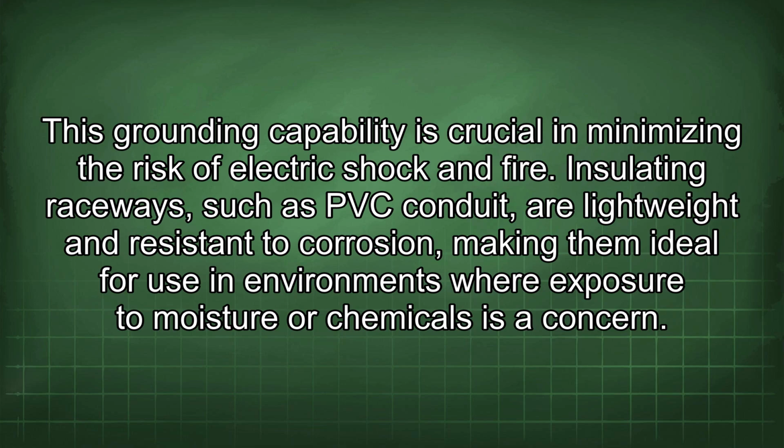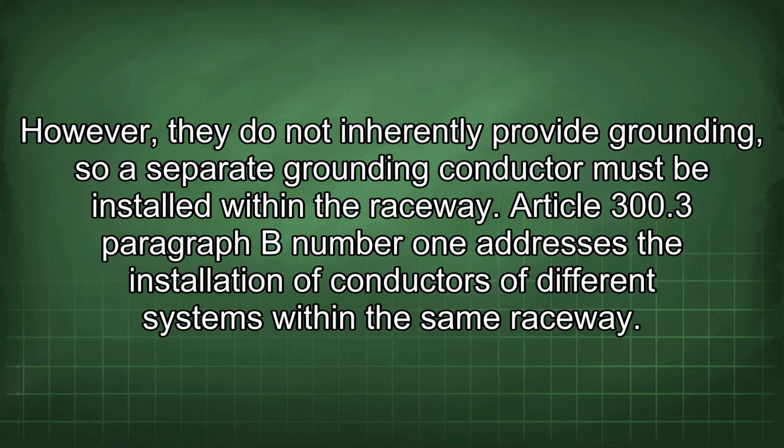Insulating raceways, such as PVC conduit, are lightweight and resistant to corrosion, making them ideal for use in environments where exposure to moisture or chemicals is a concern. However, they do not inherently provide grounding, so a separate grounding conductor must be installed within the raceway.